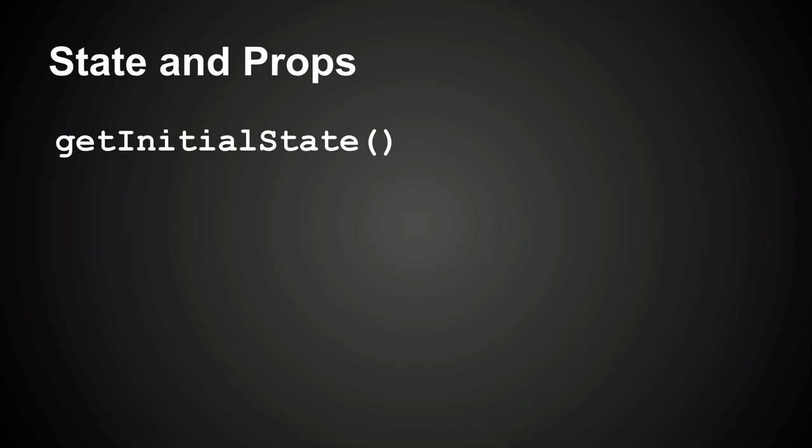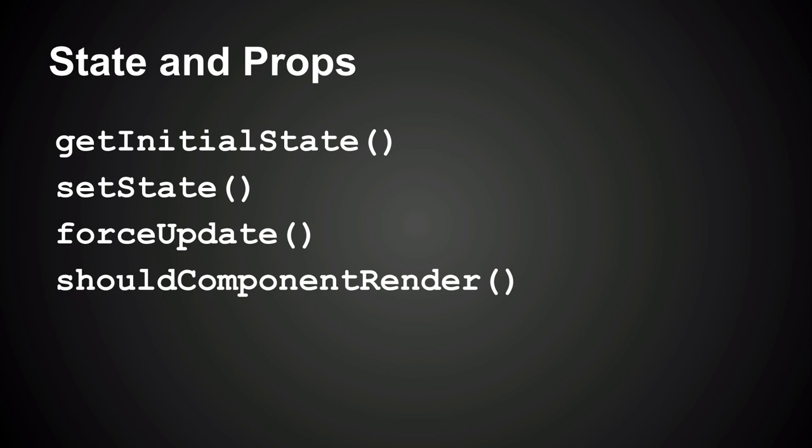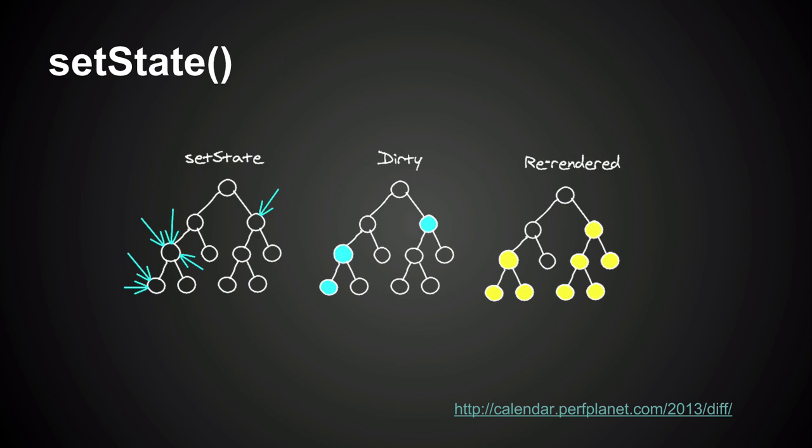And then these are the methods that you get in your component to handle state. There's getInitialState, which just returns an object that specifies what the state for that component is. There's setState, and setState is quite important because that allows you to change the state of the component. forceUpdate will cause your component to re-render, so almost never use it. It's almost unnecessary. shouldComponentUpdate allows you to specify, if you know more than React does about whether that component should render, you can return false from that and it won't actually do it. So it's a way of getting even more improvements in efficiency.